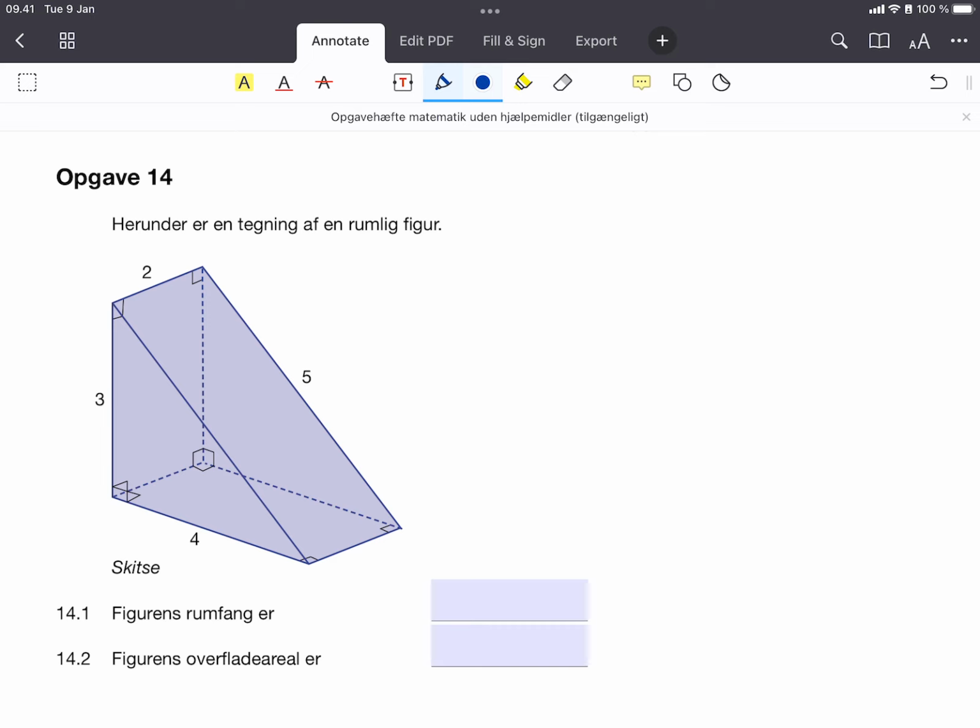Okay, exercise 14. Below is a drawing of a solid figure. The figure's volume is what? Well, it's a prism, by which I mean it's got a particular shape at the front and the back, and if you slice it anywhere along, it's the same shape throughout. And when you're working out the volume of a prism, it's just the end area times the length, in this case 2, throughout which that shape extends.